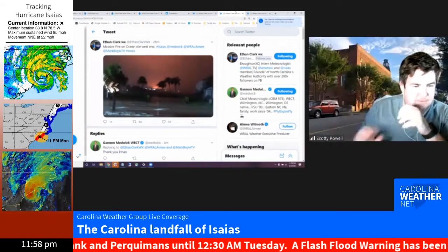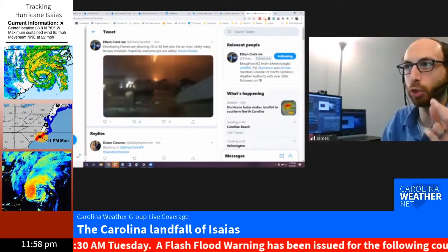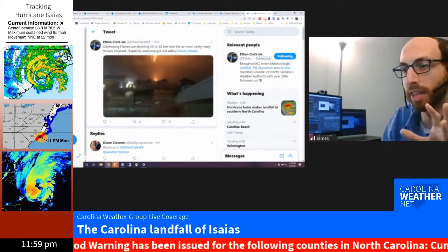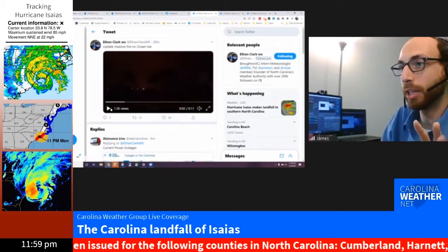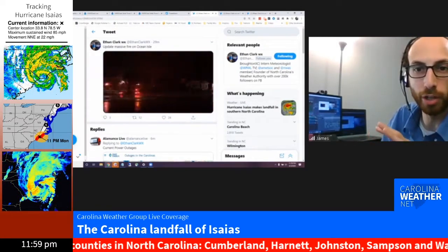Where the landfall was. He is describing a massive fire on the island's west end with flames shooting 20 to 30 feet into the air. He is speculating that many homes may be involved here. So this is where the hurricane came ashore a little bit earlier, and now he is describing some sort of fire. Let me pop the audio up here and share this with you, and you can hear.